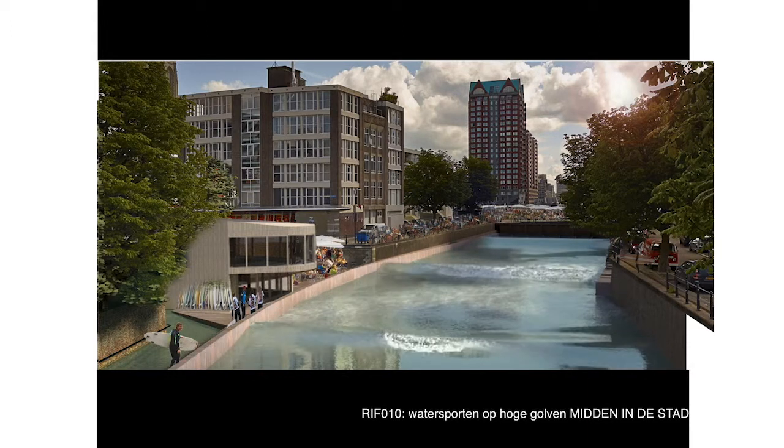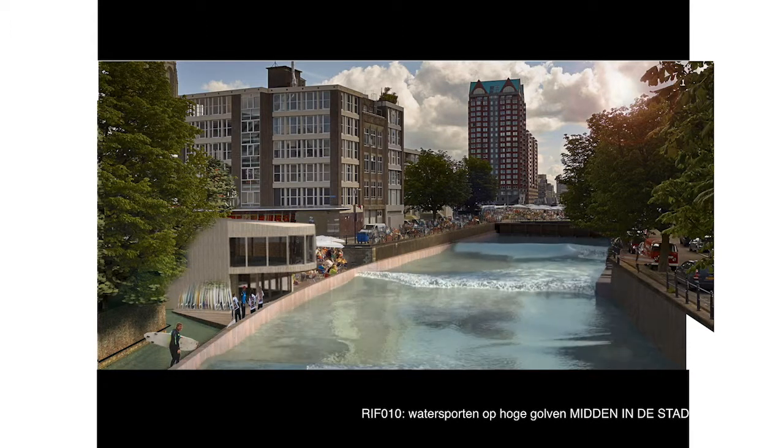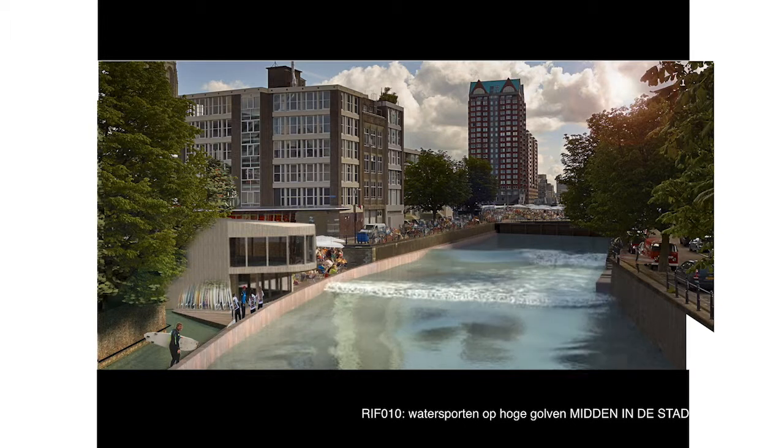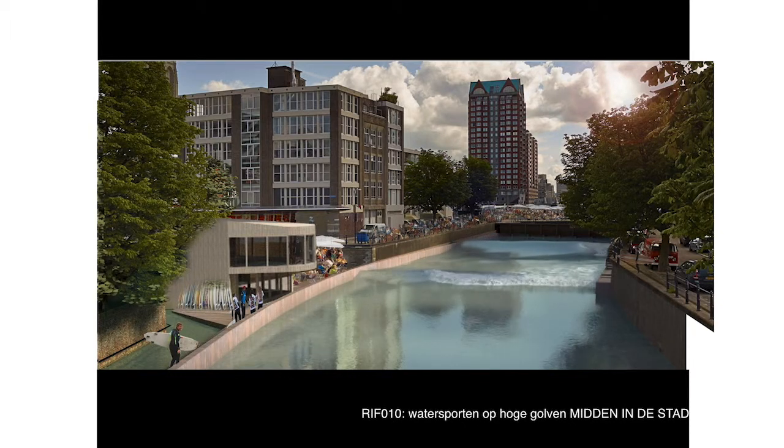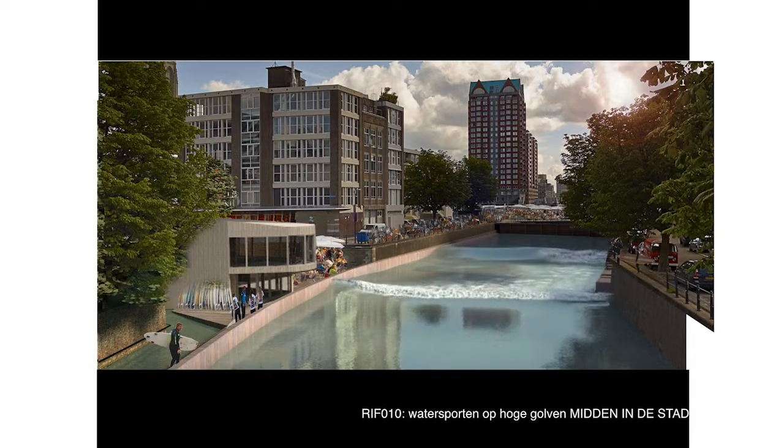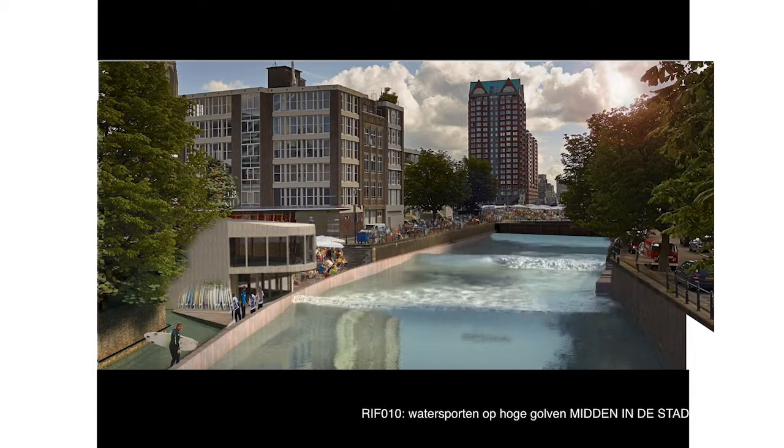And what you see is, in the upper right corner, the wave will start breaking and you will surf 8 seconds long to the terrace. And you can imagine if you sit on the terrace having a beer and you see all the surfers over there doing all the tricks. And it will be the place to be, I think.